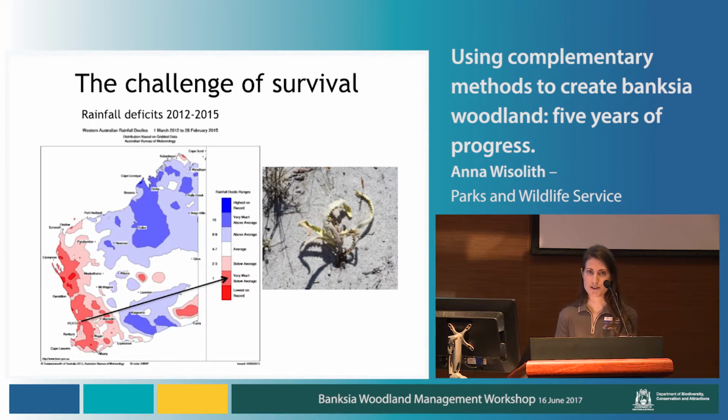Low plant survival over summer is one of the major challenges for restoration projects. From 2012 to 2015, the first 4 years of our restoration, there have been major rainfall deficits. In 2016, we have had average rainfall, though this year is looking set to be below average again. Averaged across 4 years of planting, survival of tube stock was 39% at Anketel Road and only 16% at Forestdale Lake. And in a seeding trial of over 1,000 Banksia attenuata seeds planted on site last winter, the survival rate after 1 year was just 2%.